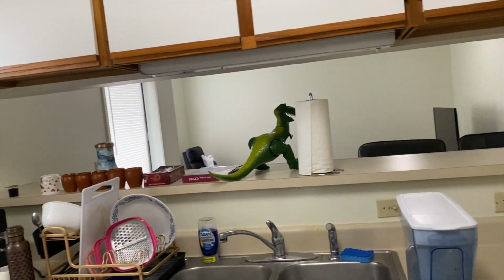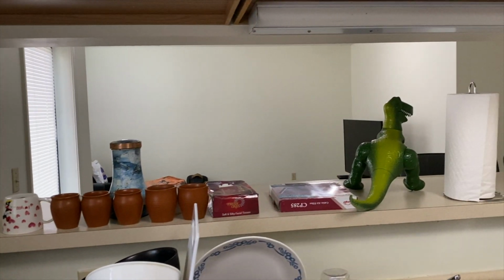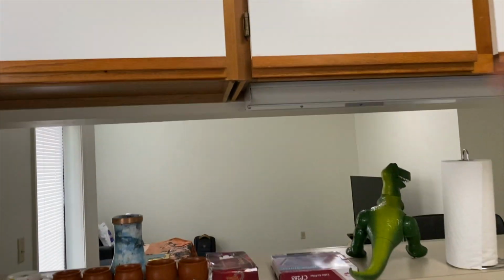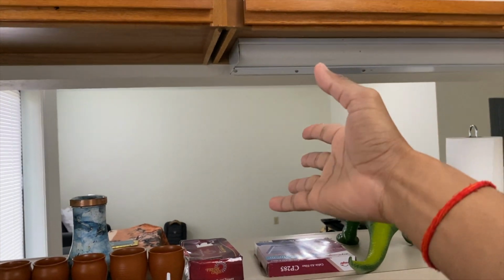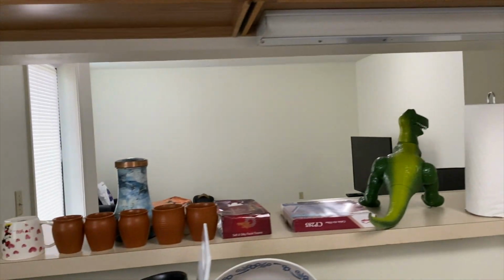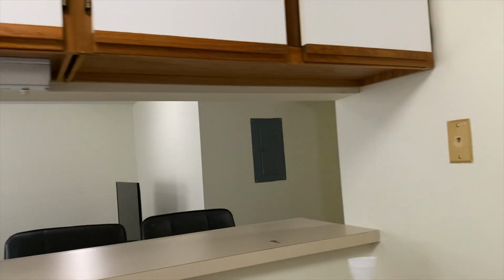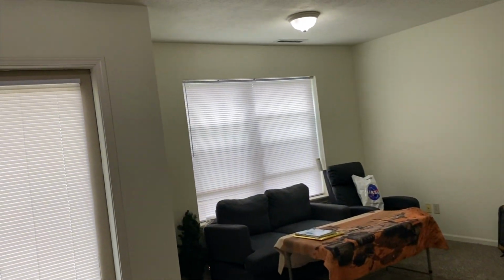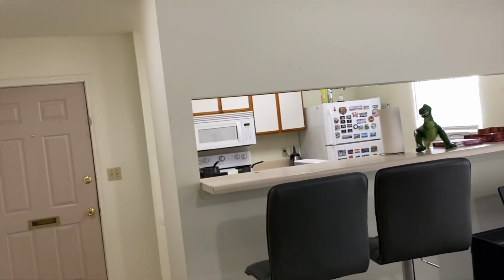One very important thing that I wanted to show you: see the view from here. At most places this is closed, so you feel suffocated, kind of claustrophobic, and you cannot communicate with the person on the other side. So this makes you connect with the people sitting on the other side. And from here, many times while cooking, I can even watch the TV. That is a very fun thing. This is not there at most places in West Lafayette or even where I am going. So I envy those who are coming to this unit, because I really didn't want to leave this unit.